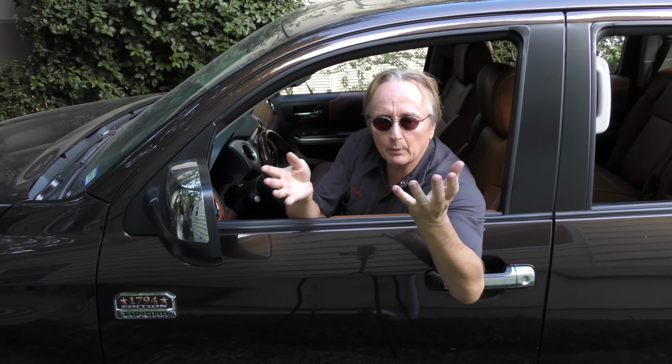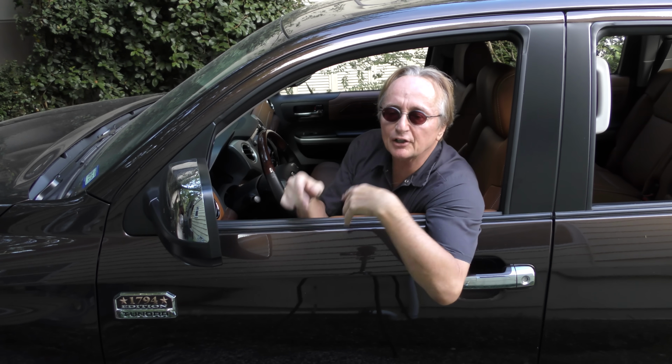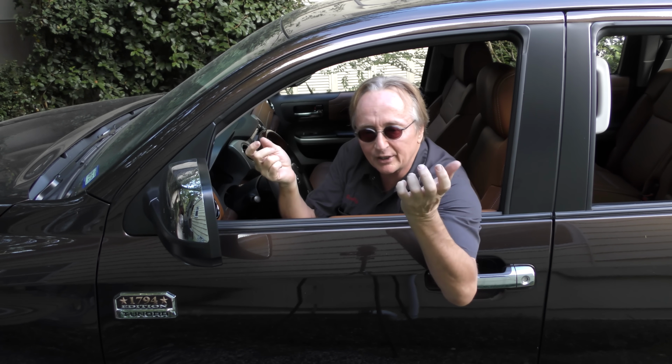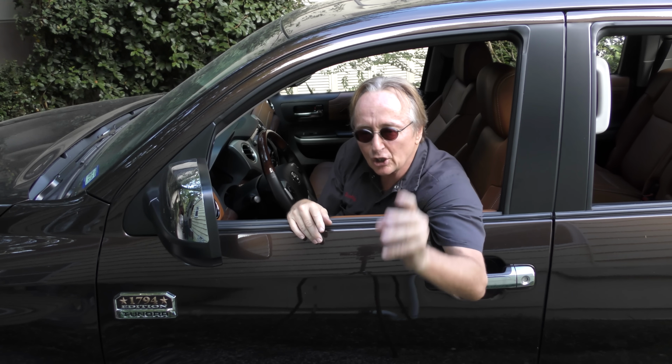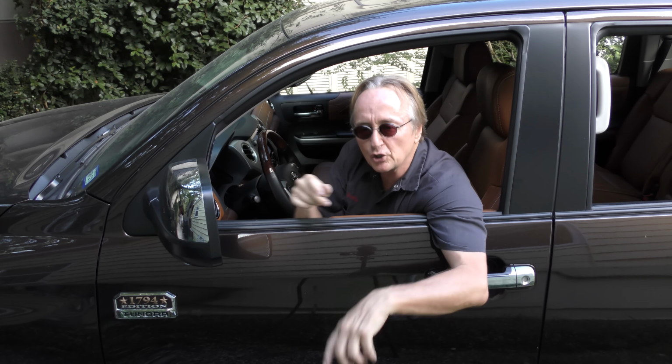Now, it would be nice if everyone could afford this $54,000 brand new Tundra 4-wheel drive. But come on, a lot of people don't have $54,000. So today, I'm going to show you good, cheap trucks you can buy. Now, what you want with a good used truck is dependability and price.